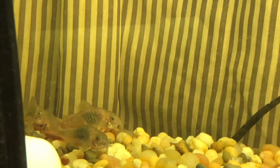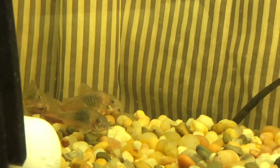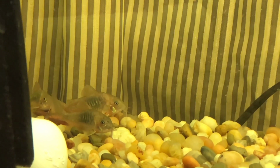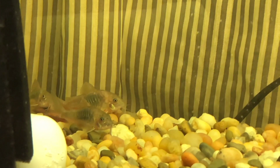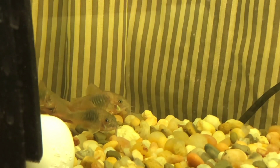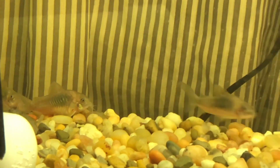my number 3 hardiest fish on this list would have to be the corydoras catfish. They have a wide range of temperatures, anywhere between 75 and 82 in my experience. They're good for cleaning the bottom of your tank, all the leftover foods and whatnot. They're very hardy. So that's my 3 hardiest fish: the corydoras catfish, the betta fish, and the skirted tetra.